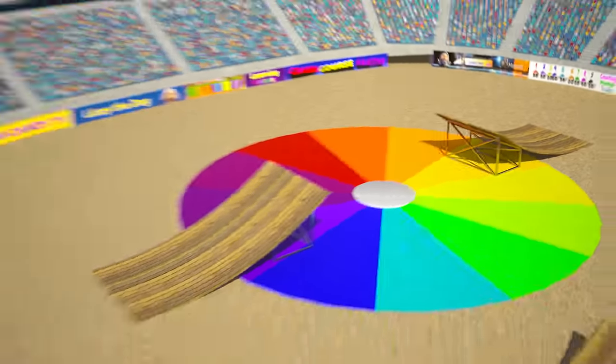Okay, primary trucks, let's mix our colors. Awesome! The yellow and blue trucks made the color green. So yellow mixed with blue makes the color green. Cool! So now we know how to use the primary colors, red, blue, and yellow, to make all of the secondary colors, orange, purple, and green.